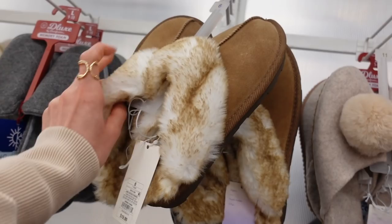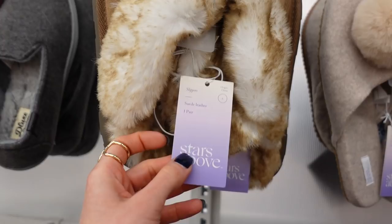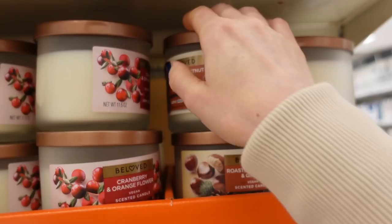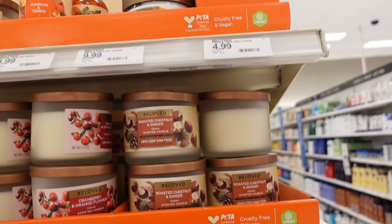Ooh, super soft. Stars above. I feel like I got a pair of pajamas by this brand once before, and I was really happy with them. Ooh, Love Beauty and Planet has this, like, Bath and Body Works inspired beloved line. Roasted chestnut and ginger. Y'all know I love my candles. I may have to snag one of these.